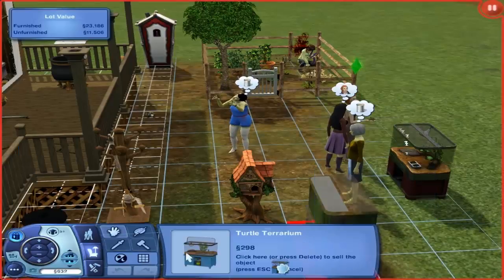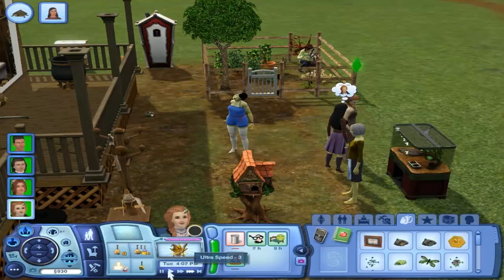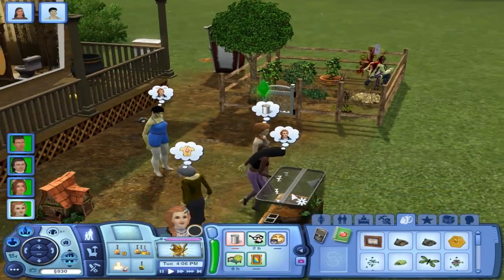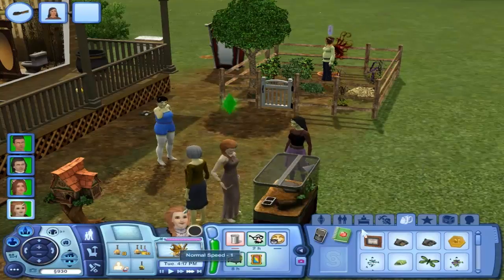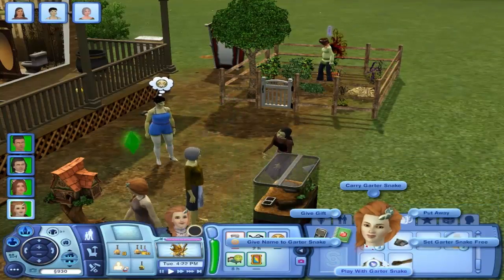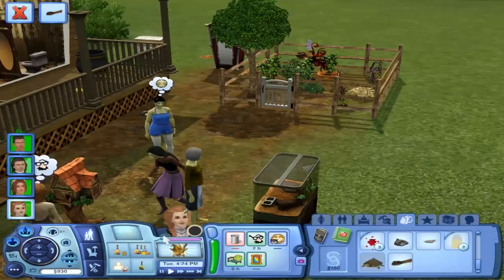She feels comfortable with him in her inventory. So, I don't know. Maybe we can make a potion out of him or something. Is that bad? That's bad. I don't know. Never mind. I don't really want these animals. That's kind of sad. We'll go ahead and release the snake. And we'll sell the turtle because it's 150 simoleons.